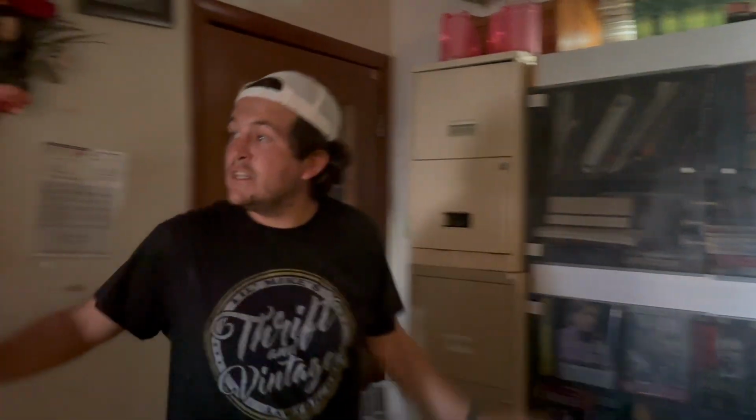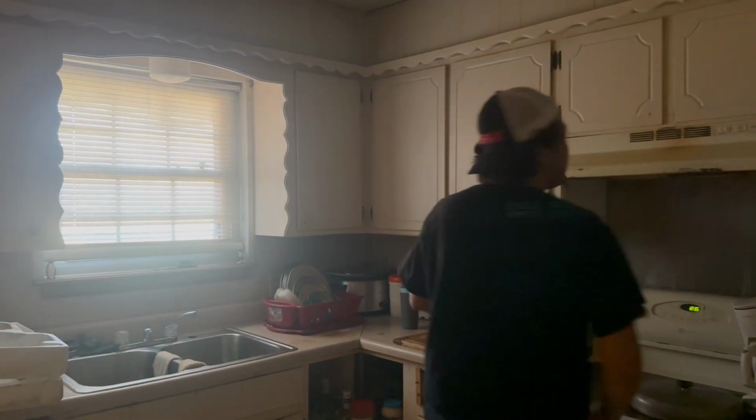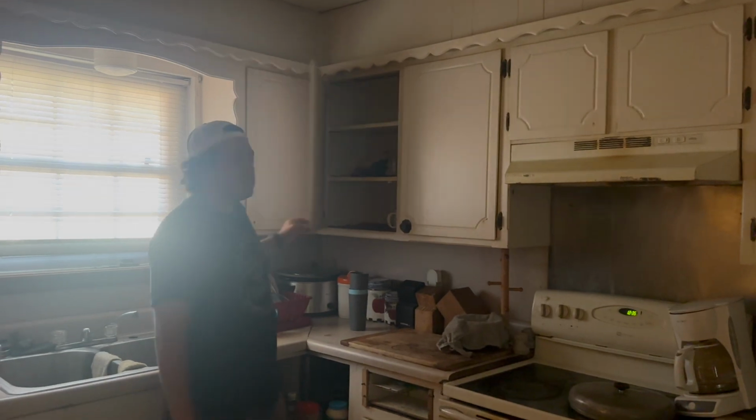And then the entire kitchen is full of different pots and pans and glassware throughout the deal. It's a little messy, so that's why this house is a little different. I didn't pay as much for this one because it is a lot messier, so a lot of the stuff isn't as nice as some of the past ones we've done.